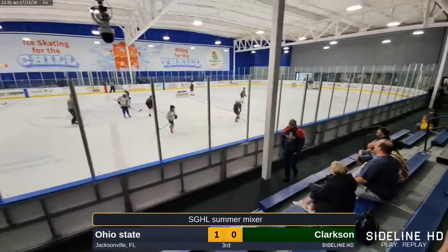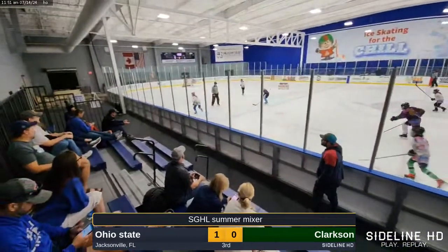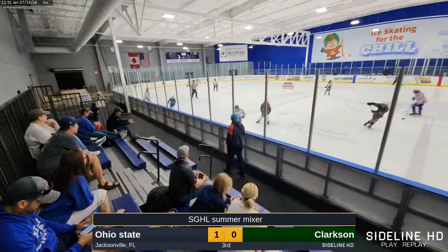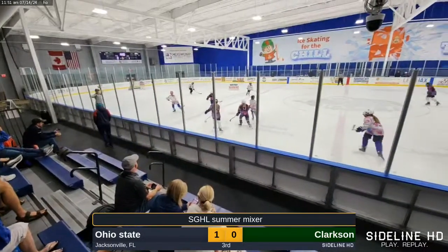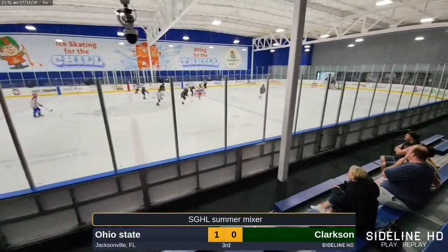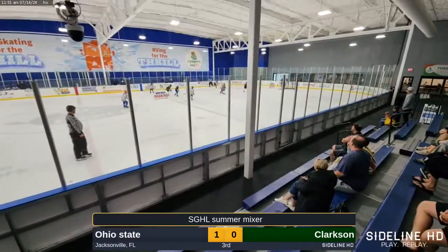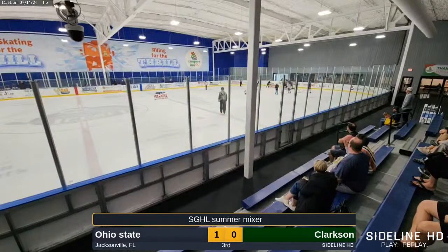Ohio State wins the draw to the near boards. This will be played up the middle, pushed forward into the Clarkson zone. Clarkson turns it back to neutral territory. Playing on the near side, this will be dumped back into the Clarkson end. Clarkson races up the far side. They gain the Ohio State zone. Shot from distance is gloved by the goalie, who hangs on.